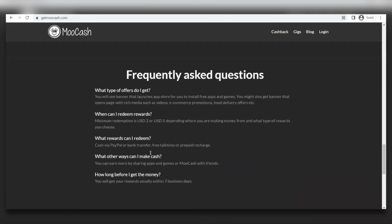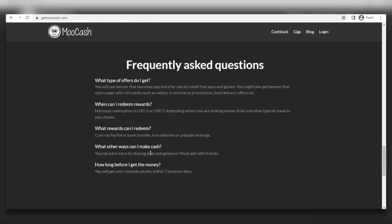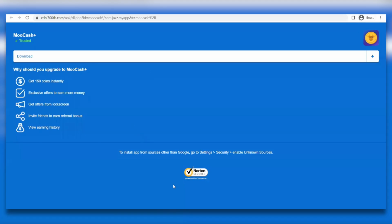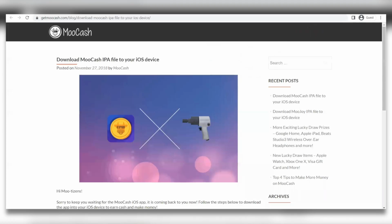And there are some more facts on here that you can read on your own if you want, but these are some of the facts that are mainly asked. Anyway, this is how the app looks like on Google Play. Why should you upgrade to Moocash Plus? You're gonna get 150 coins instantly. There are exclusive offers to earn more money. Get offers from lock screen, invite friends to earn referral bonus, and view earning history. And this is on the App Store, and that's pretty much it. So make sure you try this app out, and let's move on to the next one.